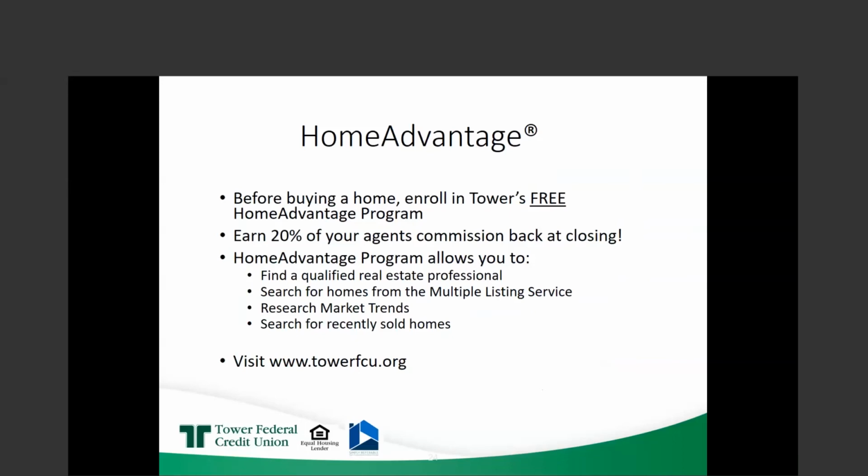The HomeAdvantage program allows you to not only find a qualified real estate agent, but also search for homes. Just like your agent will set you up on the multiple listing service, this is another way to gain access to the multiple listing service. There's various research market trend tools. You can search for recently sold homes, and it's just a very valuable tool to use and educate yourself as you maneuver through the home buying and selling process. And you can visit towerfcu.org to preview the HomeAdvantage program and take a look at what it has to offer.